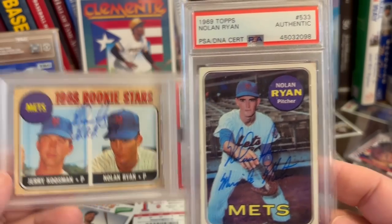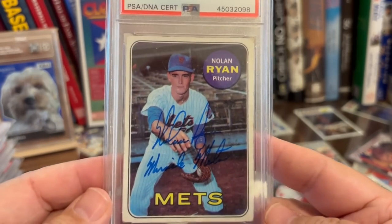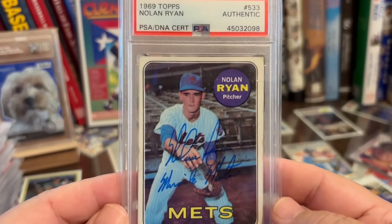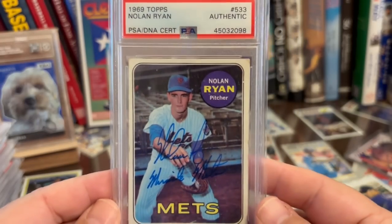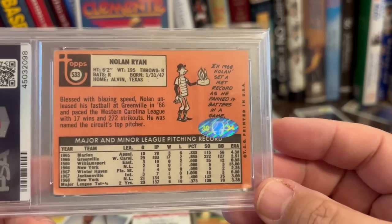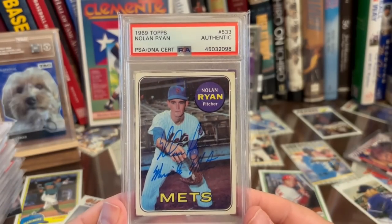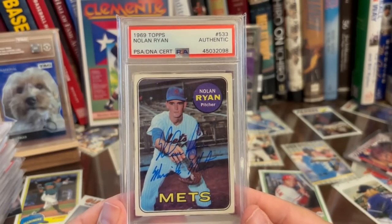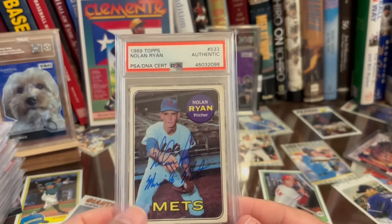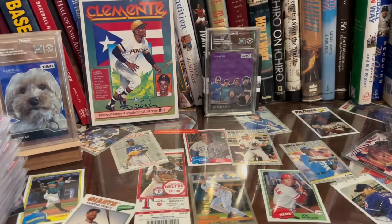So the 69, let me put his rookie down. There's the 69, and it says Miracle Mets on it, inscription, and his first solo card. There's the Nolan Ryan hologram. And yeah, just so cool looking. I have probably 3 or 4 more Playing Days Nolans that are signed, but not a ton. All right.